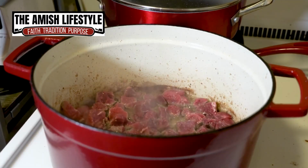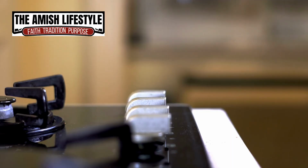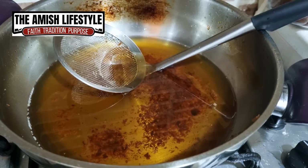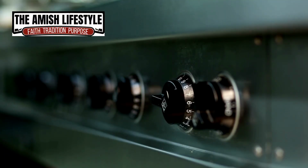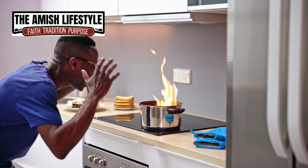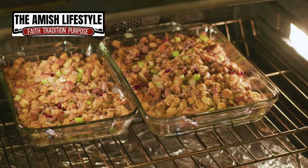6. Dutch ovens as heat sinks. Here's a clever little trick most of us never think about. The Amish often place a heavy cast iron Dutch oven right on top of their wood stove, even when they're not cooking. Why? Because cast iron holds heat like a battery. Once it's warm, it keeps giving off warmth for hours. Even after the fire goes down, the Dutch oven stays hot, quietly radiating heat into the room. It's a simple hack, but it works great.